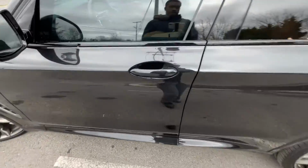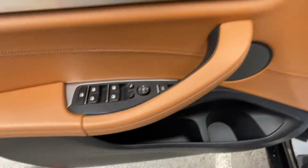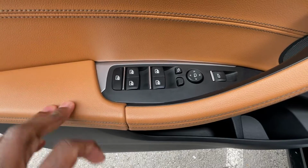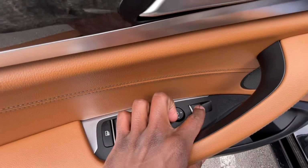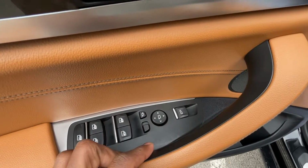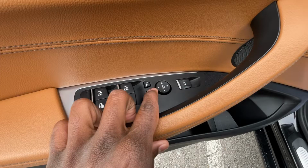And we get passive keyless entry on the front doors, Harman Kardon sound system, memory seat controls, power door lock controls, power windows, rear window lock. And then we do have power folding side mirrors with blind spot monitors. And there is our rear tailgate, or rear lift gate release, excuse me. And then we can adjust the power mirrors there.